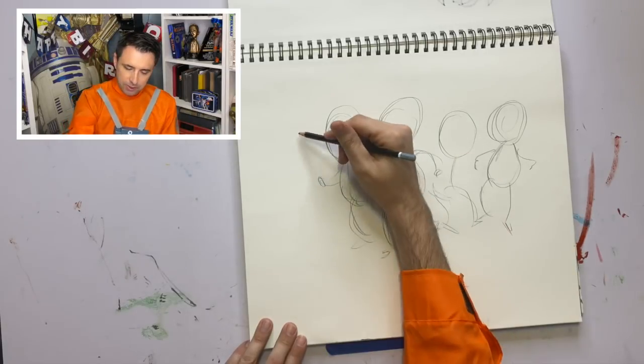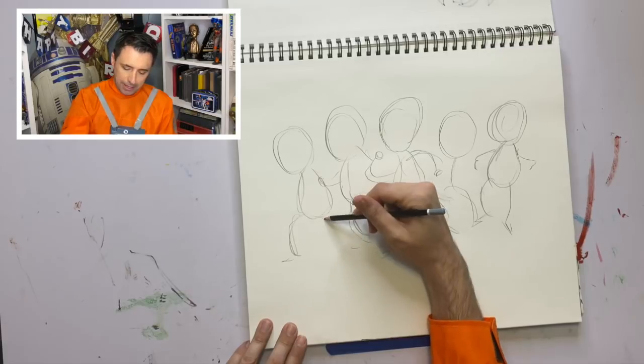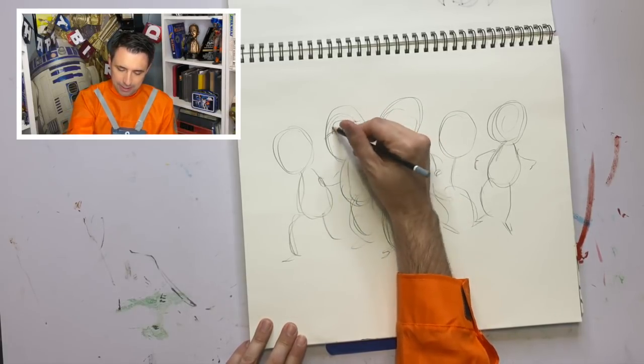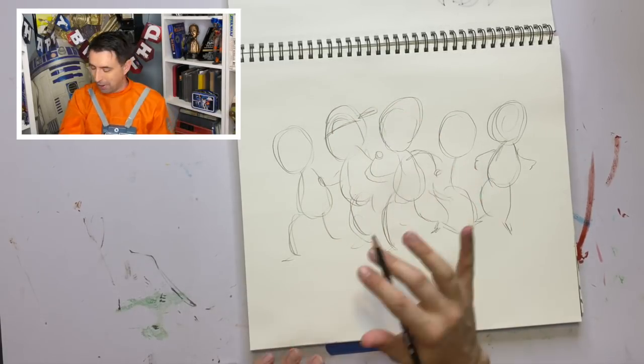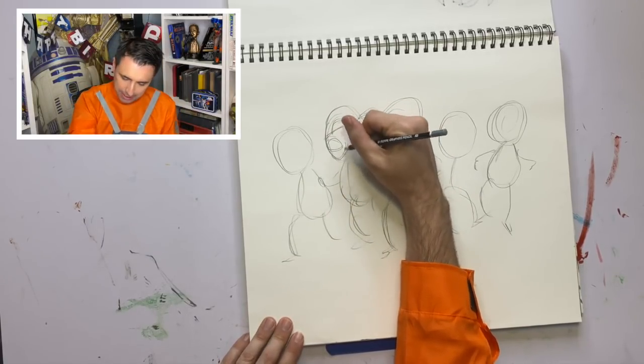So there's always these tropes. There's like the older brother character. There's the bad boy character. We'll put a backwards baseball hat, right? Universal sign for, well, this character's gonna be hanging tough.